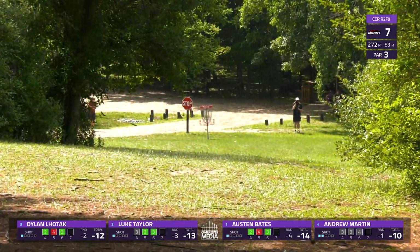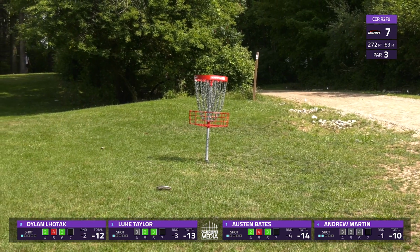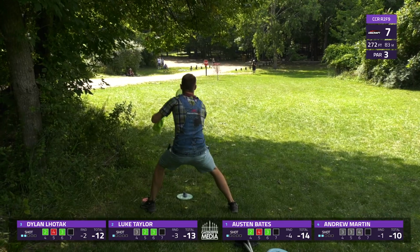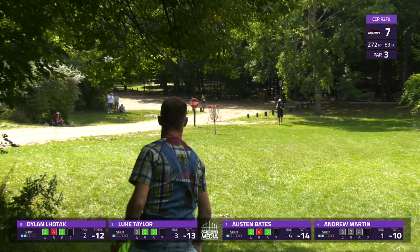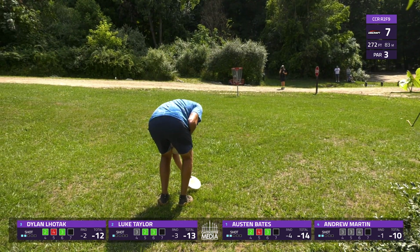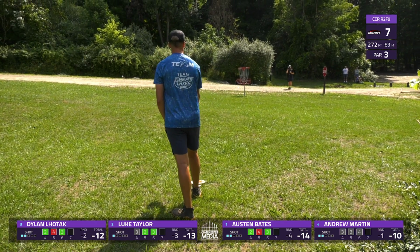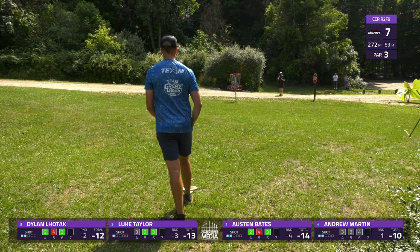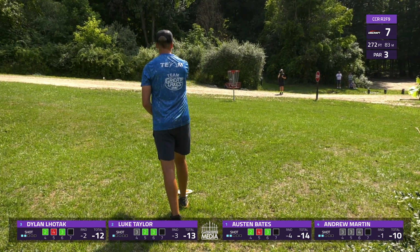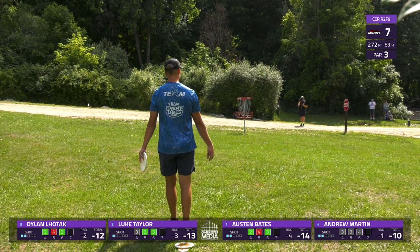Andrew, once again, connecting with some early trees. That's a great approach. Nice touch. You see the OB road right there. That is very close. Yep, not messing with that. Just laying up. Think Austin's going for it? I was just going to ask, is this a putt you run on a day like today? No. You're laying this one up. I think so. I think the OB is just so close that it's smart to lay it up.